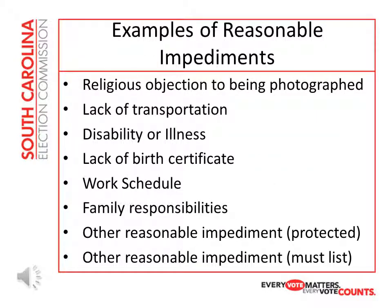There are several reasons pre-printed on the back of the provisional ballot envelope that the voter can simply check: religious objection to being photographed, lack of transportation, disability or illness, lack of birth certificate, work schedule, family responsibilities. If one of the pre-printed reasons does not apply, the voter may check one of the other reasonable impediment boxes.